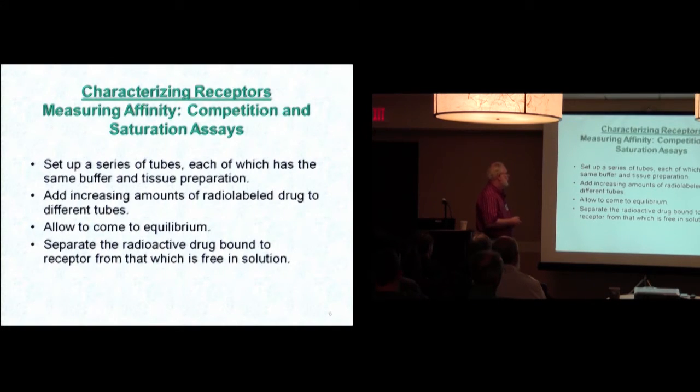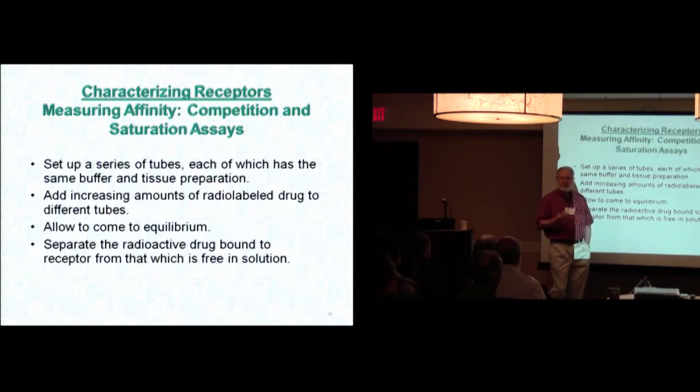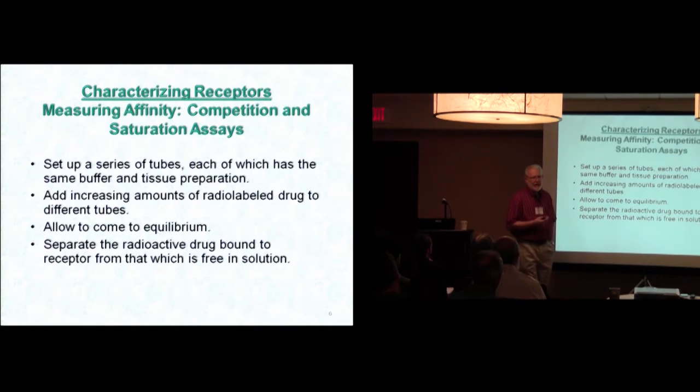For all of these, you set up a series of tubes, each of which has some physiological buffer and tissue preparation. In years gone by, they would use homogenates from rat brain or cow brain, pig brain. Now we have cloned receptors, so we can have immortalized cells which have been transfected, which is the biological term for infecting it with some new DNA.